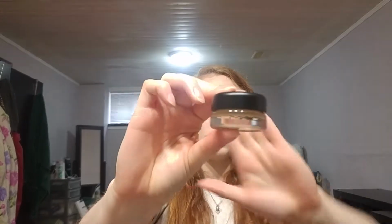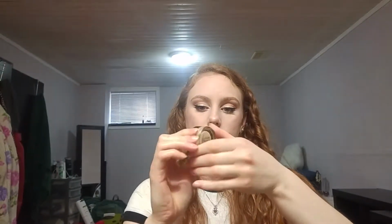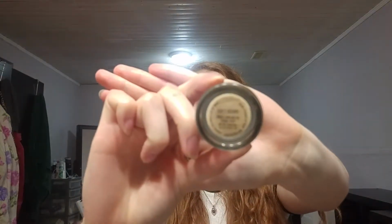So the next item that I got from MAC was this Pro Longwear Paint Pot. This is the outside packaging, and I got it in the shade Soft Ochre. I've been wanting a MAC paint pot for a while. I just never decided to order online, and I didn't have a store that was close to me, but since one finally opened up, I picked up the paint pot. It looks just like this, the logo, and it is in the shade Soft Ochre.